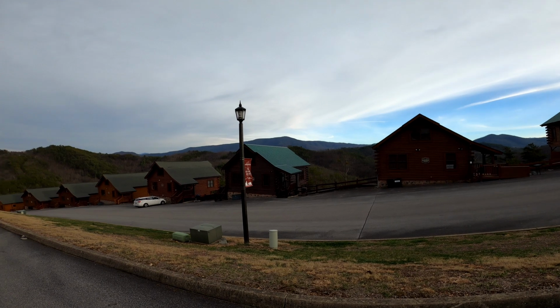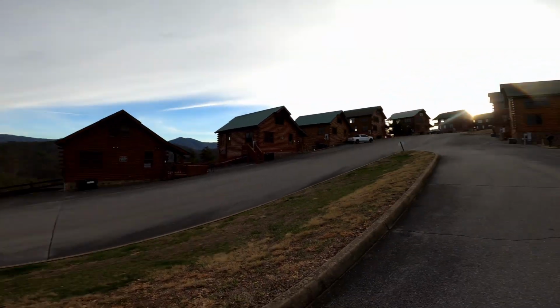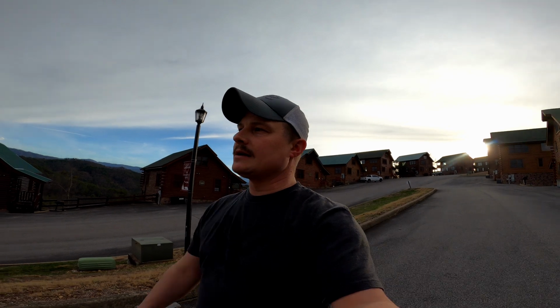Check that out, guys. The Great Smoky Mountains of Tennessee. We just drove 12 hours, guys, and we just got down here after 2 days of driving. We split it up halfway. We actually stayed in Ohio for one night, and we had to get out of New York State.